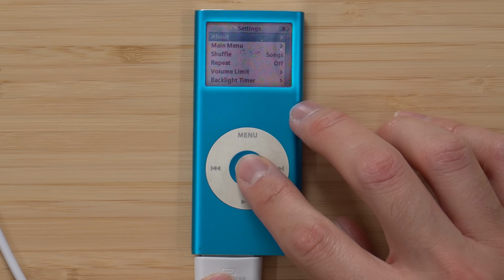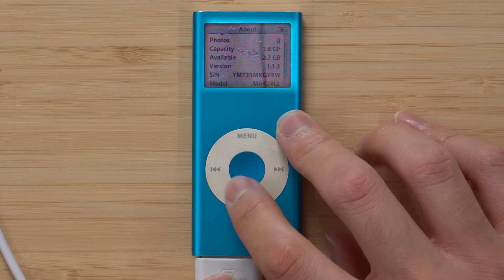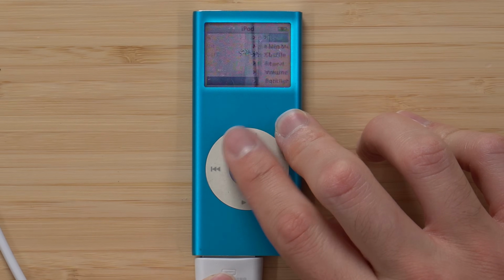Let me go to settings first and see what it looks like. It looks like HP Administrator's iPod. What? That's such a strange description for the iPod. Okay. So it has 152 songs. Let's go check those out. This iPod is actually awesome.